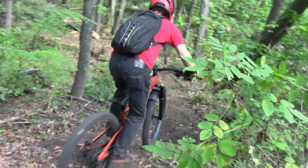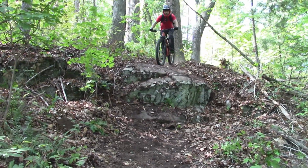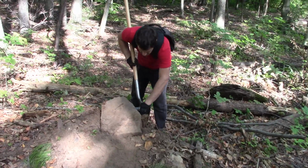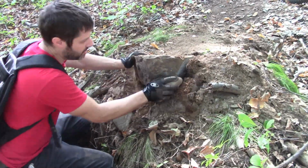I am trying to film while going down this thing. You know, if you cannot walk it, it's gnarly. Woo. Packing it in.